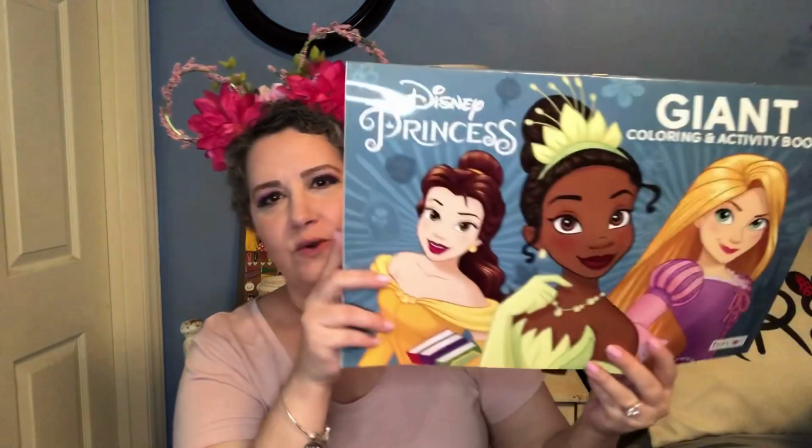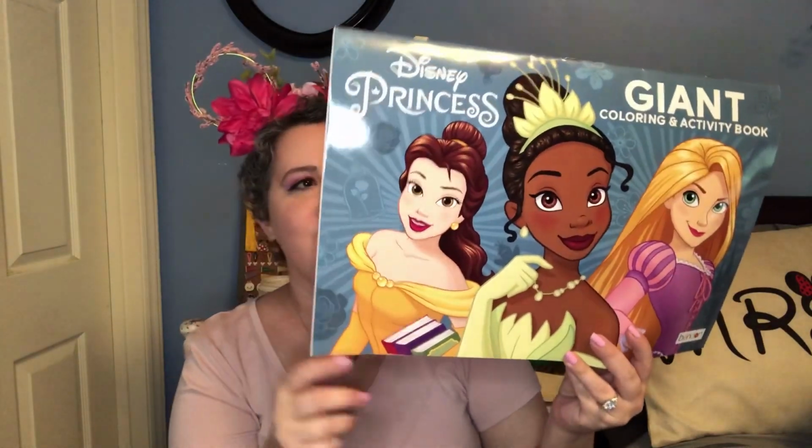So I'm gonna go ahead and get started because I feel like it's gonna be a little bit long and I really don't want it to be. I have these 2 bags full of things, and then I have one item here that is not in the bag. The first item I picked up at the Dollar Tree is this gorgeous giant coloring slash activity book.